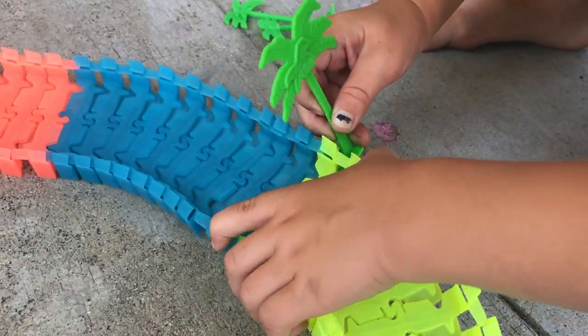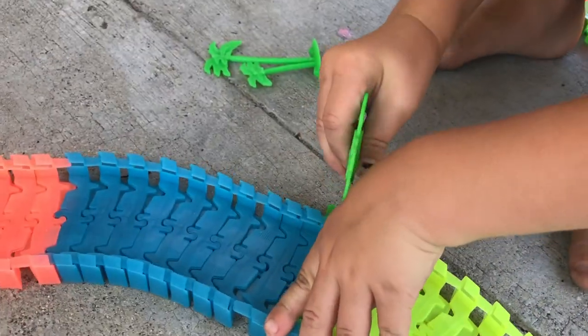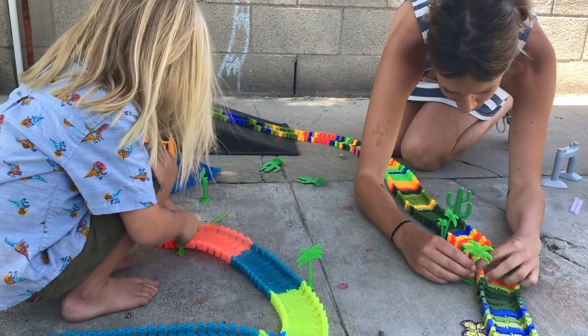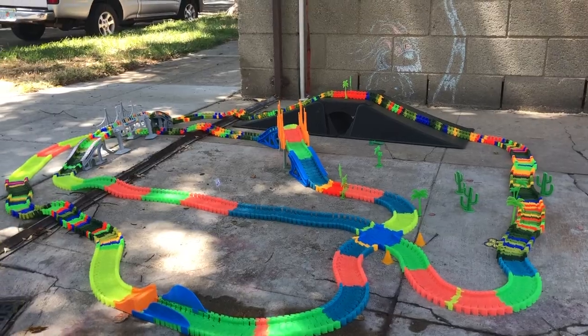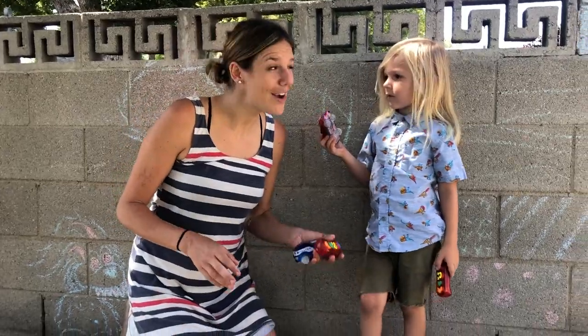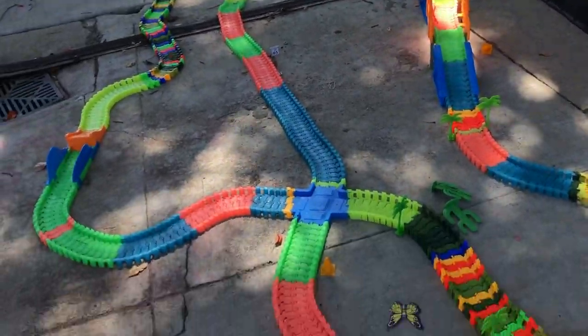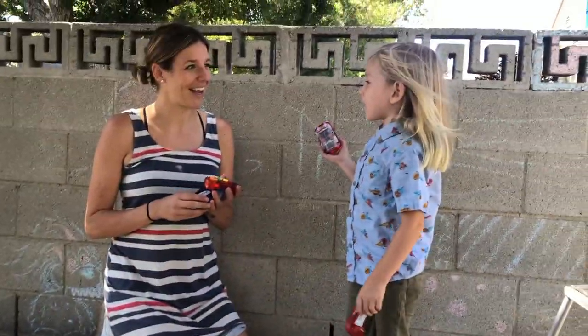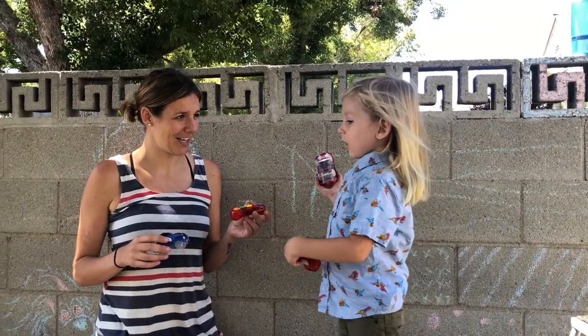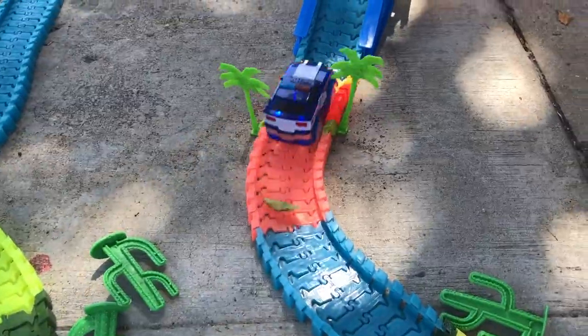So it just goes right under. Yeah. Cool. Now it's like a tropical track. Let's put this one here. Well, this is so cool. They're all connected. All right, so Ollie and I are finally done building this amazing magic track. And we're going to race our cars on it. Who wins and who falls off the track loses.